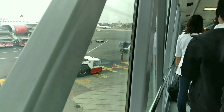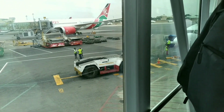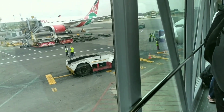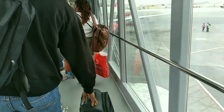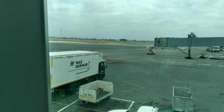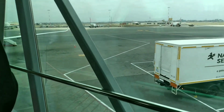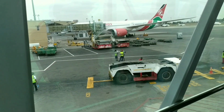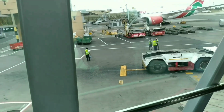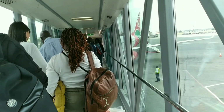So, my plane is down there, guys. I can't even take a picture. I'm going to reach there in the evening, maybe at 5 something. I didn't check my flight schedule, but I'll be there. It won't be late because we're leaving this place midday, I think 30 minutes past midday. It's going to be an 8-hour flight, guys. I forgot I'm in a car.